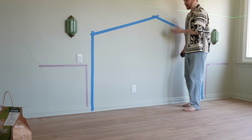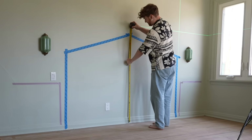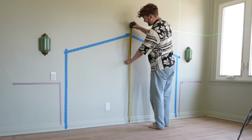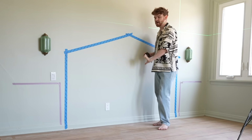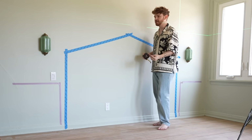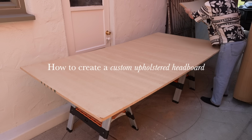This looks so much better. I love it's just a little softer. It's about 52.5, so we're basically just gonna have to add a 4.5 inch leg to the bottom, and we're gonna wrap the leg in the fabric as well, so it just looks more cohesive. So let's get to work.